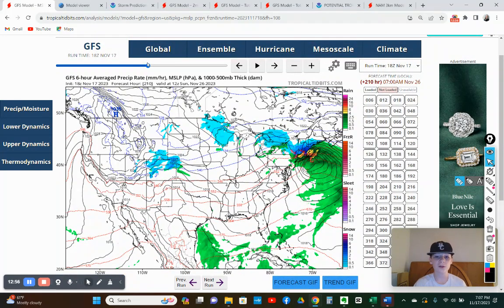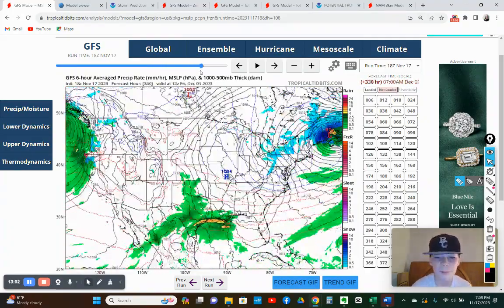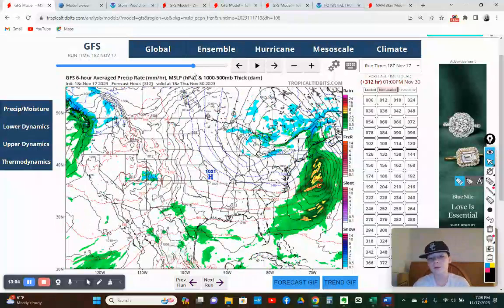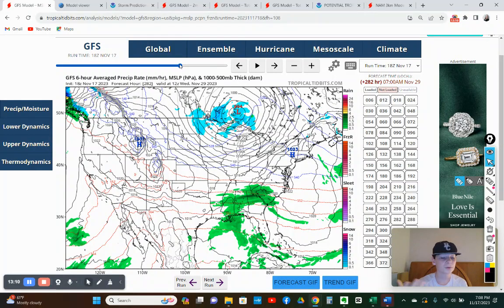So we'll see a lot of big changes with this. But this is just one of many big signals coming up from the GFS, which is pretty much the most major model that we deal with and talk about here. So this is another interesting storm system behind it. It's like 1, 2, 3, just a lot of storm after storms after storms.